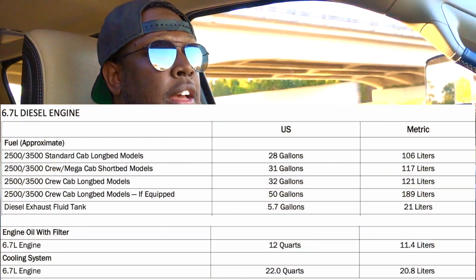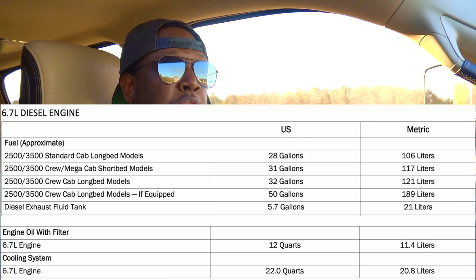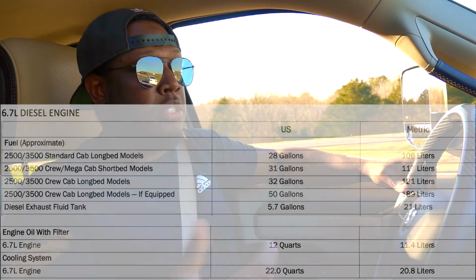Now I did reset my diesel and my DEF. You don't know what DEF is? It's diesel exhaust fluid. My diesel tank is 31 gallons, and I believe my DEF is 5.4 gallons, or it might be 5.7, one of those two. I'll put it here in the video. I can never remember these numbers, but I reset both of them, so I'm going to give you miles per gallon for both.